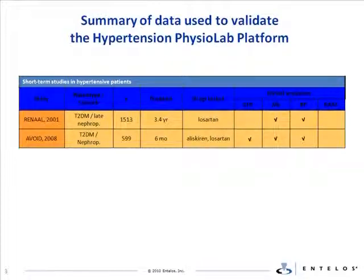Model validation was conducted by simulating the changes in blood pressure, GFR, and albuminuria in two large trials of RAS-based therapies, RENAL and AVOID. These studies looked at the changes in these clinical endpoints of diabetic patients with different stages of nephropathy in response to losartan, an angiotensin receptor blocker, and aliskiren, a direct renin inhibitor.